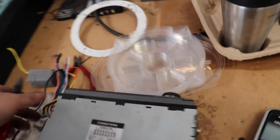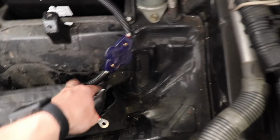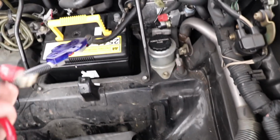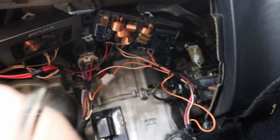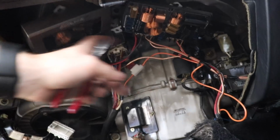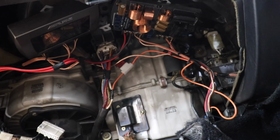So I got the stereo out and its loom. Disconnected the power wire from the battery. That shroud I had to take out, and I'm just taking the glove box out as well. And I've found up above the glove box here is the crossover. Looks like for both the crossovers, 1, 2 for the front speakers.